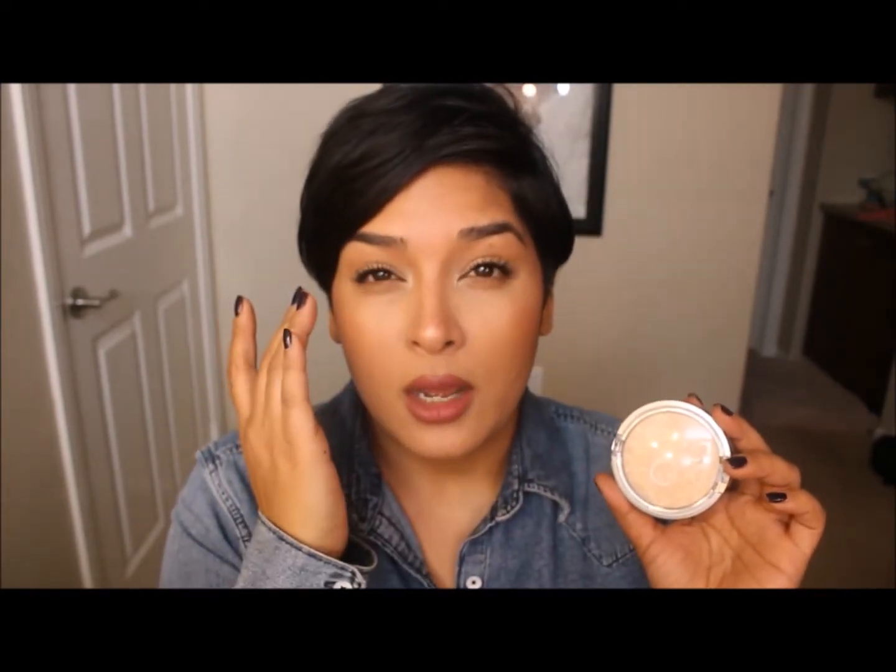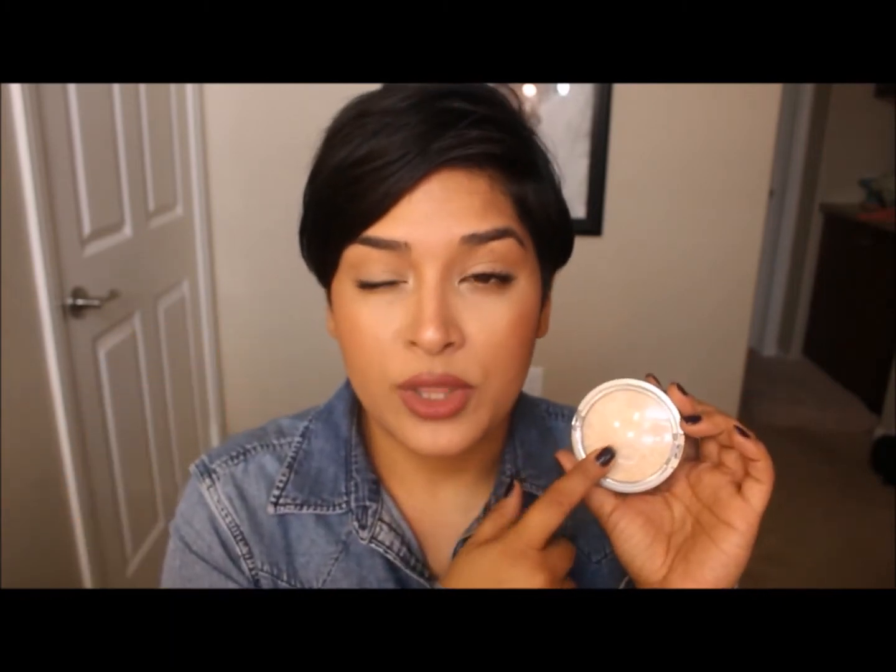I also used it to set my eyeshadow primer. I didn't put any type of cream shadow over top. I just went ahead and set it with this one, and then went in with a crease color. So far so good. I like it so far.